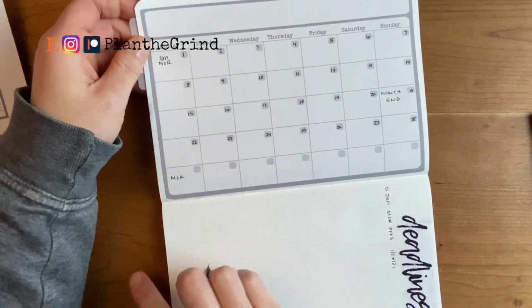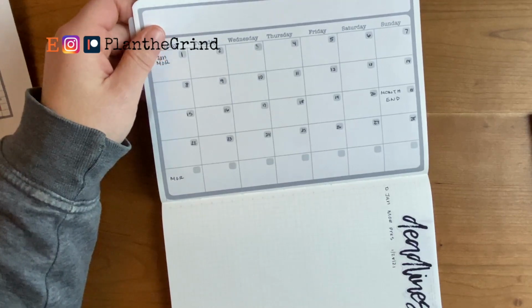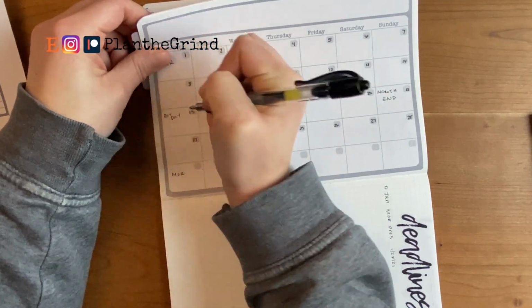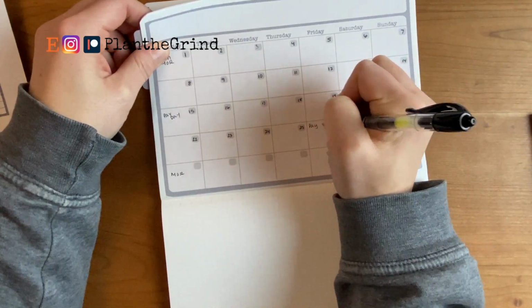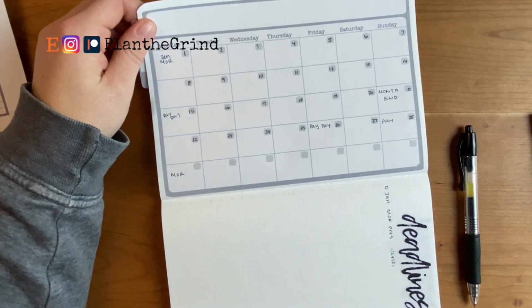And then I have this list of deadlines, and this is new for me. What I always found was I just wanted a list of all the deadlines in the month for all the areas of my life. And to me, it's like a bullet list, a checklist. Not like dun, dun, dun, the sharks are coming, but like this is done. This is done. This is done.